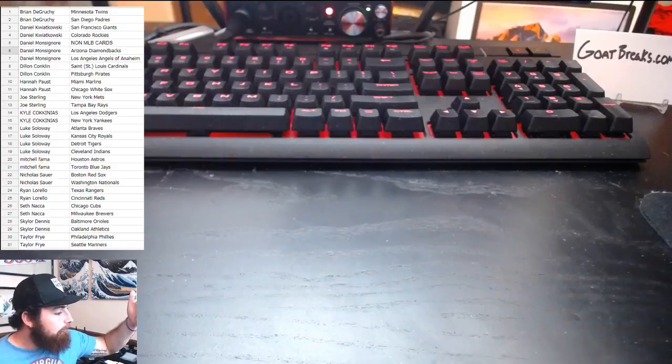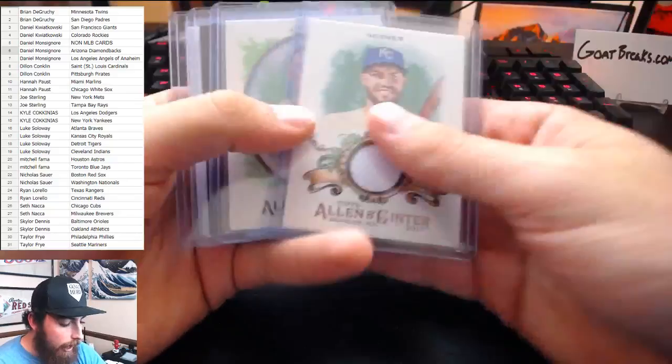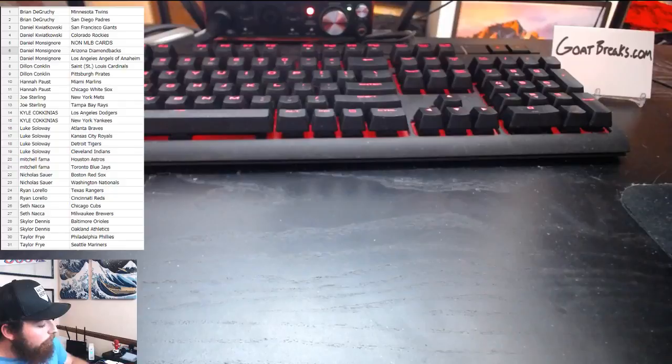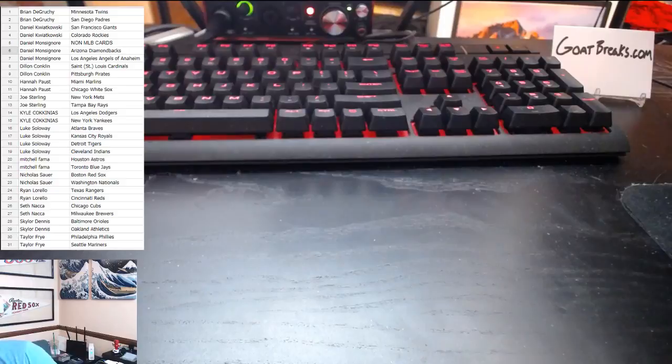You really got five in yours, Taylor? Wow. Hosmer, Judge, Tapia, and Tanaka. I mean, not a horrible box, but where the F was my fourth hit? What the F? But luckily, we still got some triple threads we're ripping, so this should be interesting.